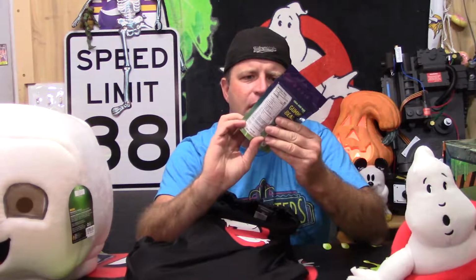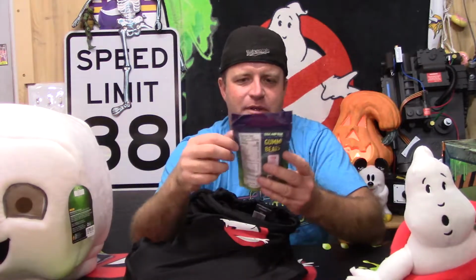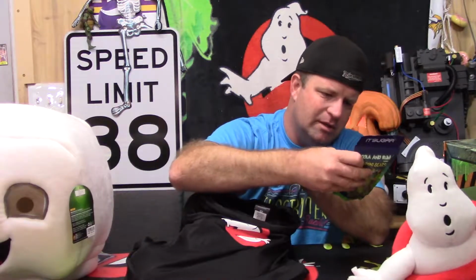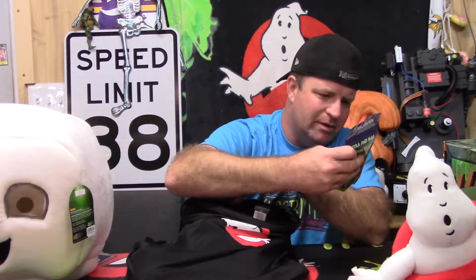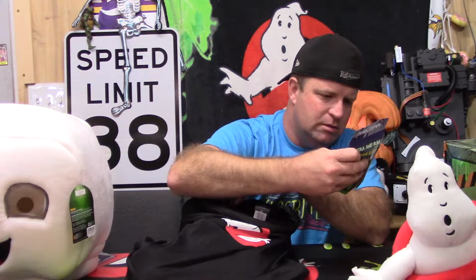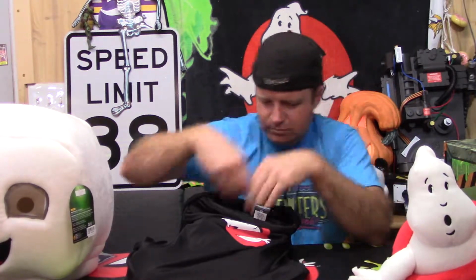I picked up some cola and rum gummy bears. Are they bears? They are bears. I thought they might be Coke bottles. I'm a big rum and Coke fan, and I thought, well, hey, gummy rum and Coke bears. And I like gummy Coke bottles too, so I thought this would be a good thing. Maybe I'll do a review of these as well. I don't think there can be any alcohol in this, is there? Doesn't look like it. Anyway, there's those.